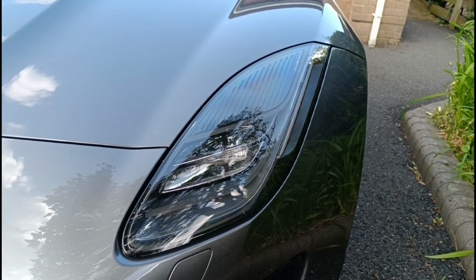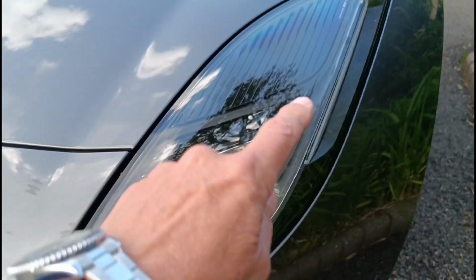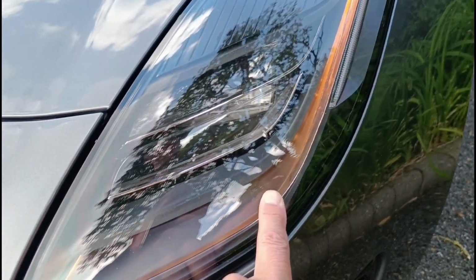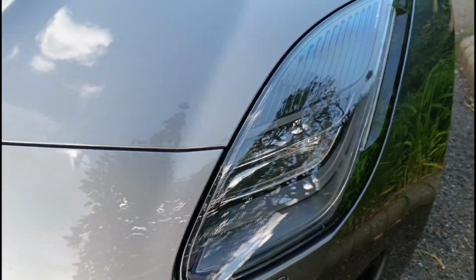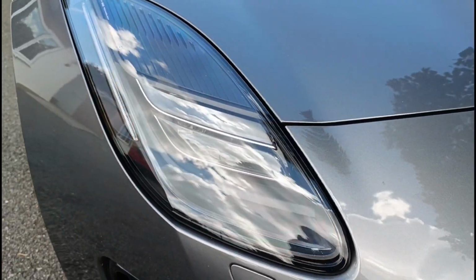It also affects the indicators because they change from white to amber when you use them. And as you can see here on the passenger side, they're very bright at the top, and then they gradually glow dim till they're almost extinguished here, and then they're bright again in this corner. If we compare it, for example, to the other indicator, you can see a long clear strip.